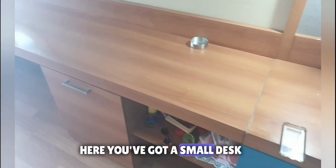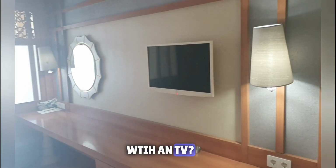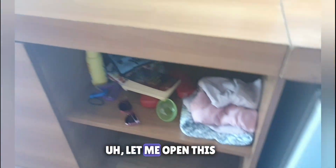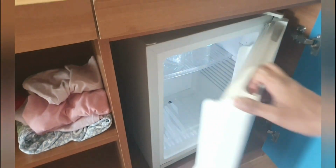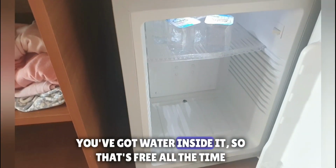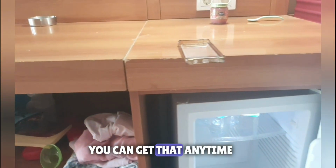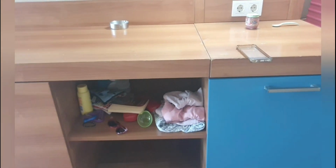Here you've got a small desk with a TV, which we didn't use, by the way. Let me open this. This is a small fridge. You've got water inside it, so that's free all the time. You can get anytime any drink what you want.